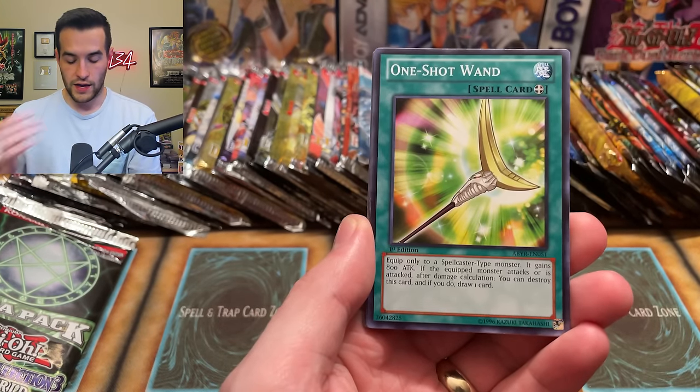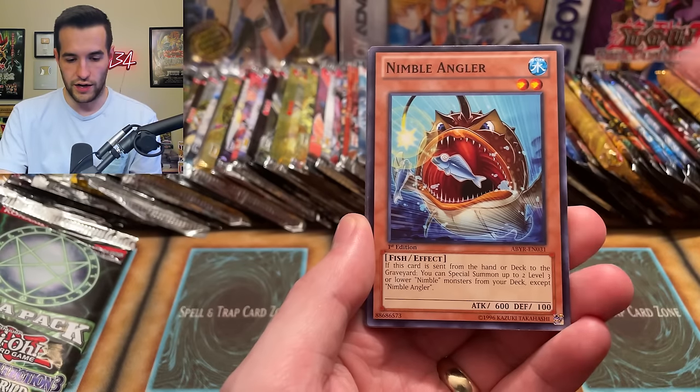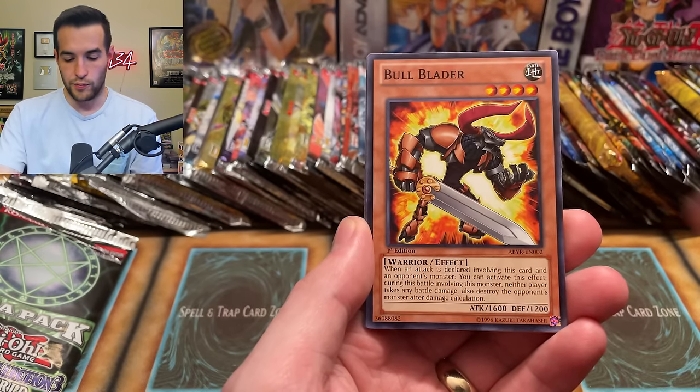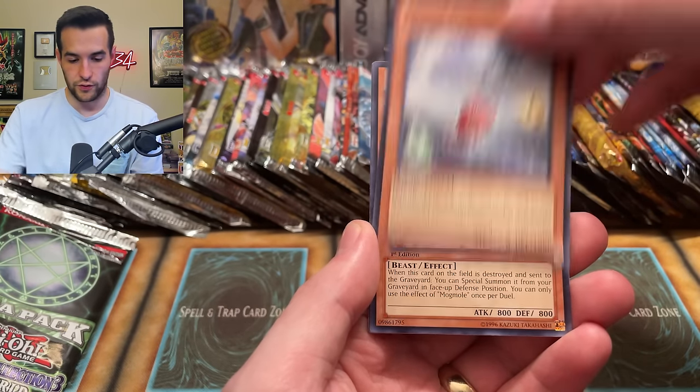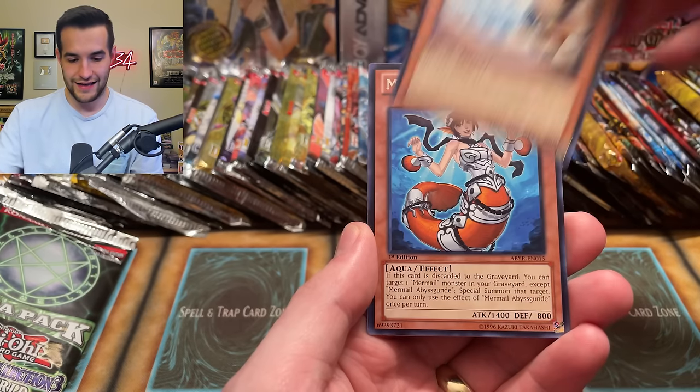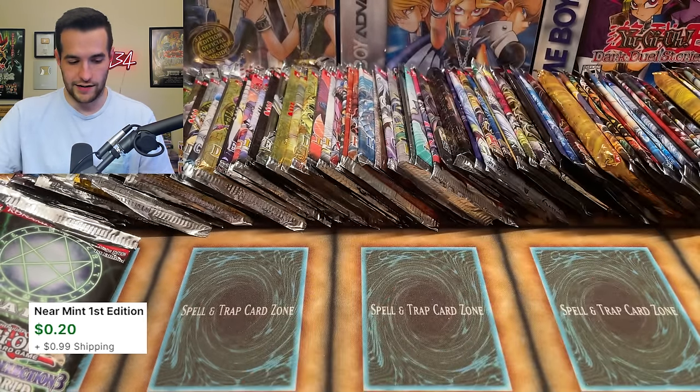Mermel Abyss Lung. We have a one-shot wand. I'm being attacked right now. I just hit it. The little bug. Nimble Angler. Bullblader. Stoic of Prophecy, the House Dustin from Game of Thrones. We've got the Mogmole, Mirbella Biscundi, and Lemuria the Forgotten City. All right, just another one.